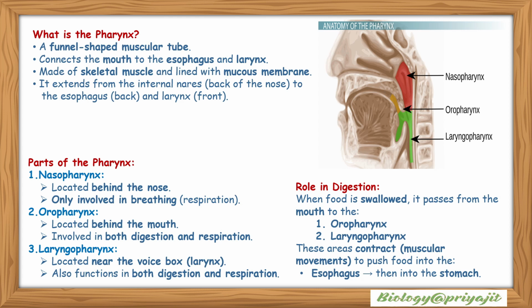Parts of the pharynx: it has the nasopharynx, which is located behind the nose and is only involved in breathing or respiration. Oropharynx is located behind the mouth. It is involved in both digestion and respiration. And the laryngopharynx is located near the voice box or larynx and also functions in both digestion and respiration.